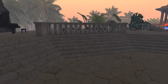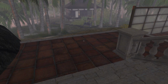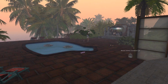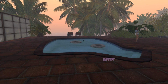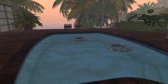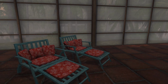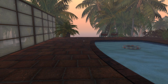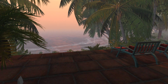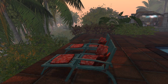I think we have to fly over there, so let's go ahead and take a look down here first, I think. Oh, there's somebody else here. I guess they're waiting by the pool. Some naval-themed pool tubes there. A nice view of the beach here as well, which is nice.